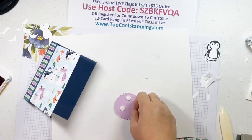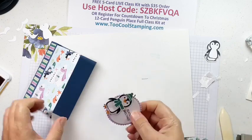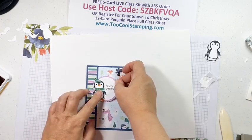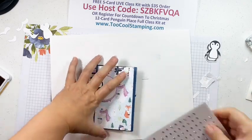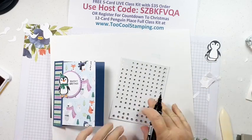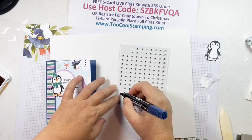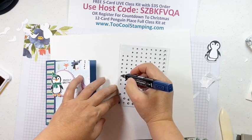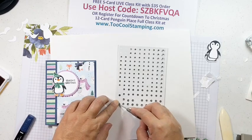So again, this is another very simple, not too difficult to put together card. He's just gonna go right over here, and we're gonna add some rhinestones. This time you can add in your basic clear rhinestones, but I'm gonna just kind of dress it up a little bit. If you have a Misty Moonlight Stampin' Blends marker, you can just gently color around and decorate those, making them any color you want.